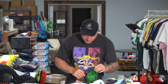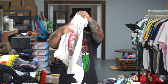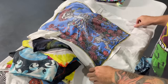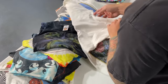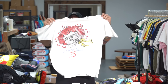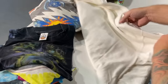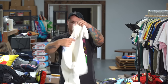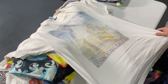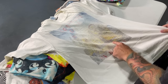All right, let's look at this one, little Bertha. Oh, that's so cool. That is so crazy. Oh my gosh, I know someone who's probably gonna want this shirt. That is wild. This is the back, that's the front. Another classic Grateful Dead, 1995 New York City. This one has a crazy fade to it, but the graphic is still there. You can see it, New York City. This has the Radio City hit in the back right there.